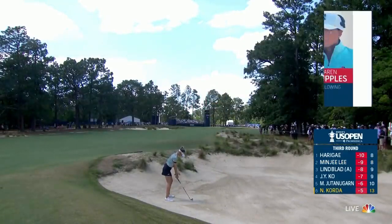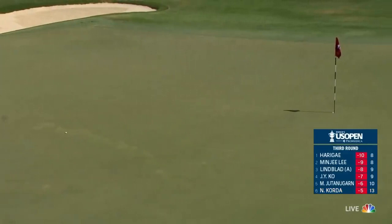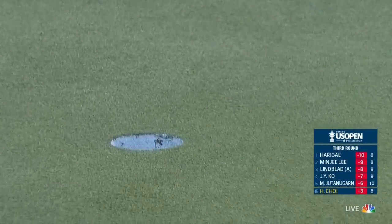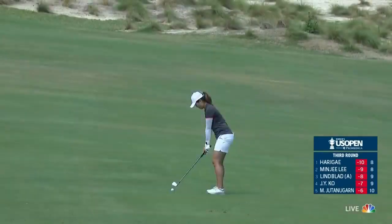Nelly Korda from the bunker, Karen. Yeah, she's got a decent lie, a little bit below her feet. If she plays this a bit right at the flank, she's less likely to go over the lip. It was a 7-iron. Smart play. Having a good season on the LPGA Tour. A lot of people keeping their eye on Hedgen. And that is just the 7th birdie today at the 9th. So she gets it back to 4 under, but a struggle over the first 7 holes.